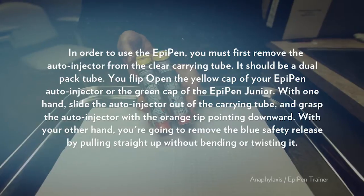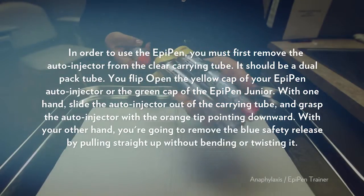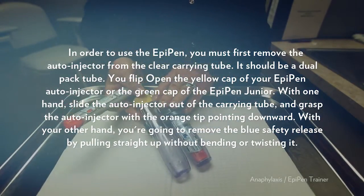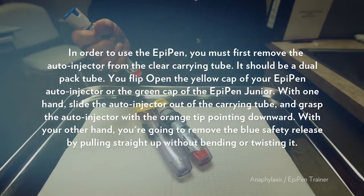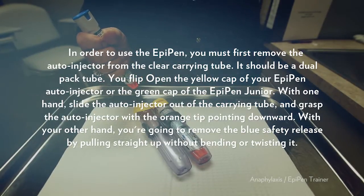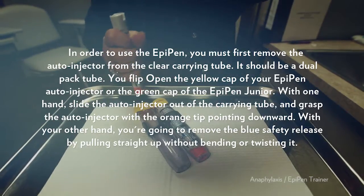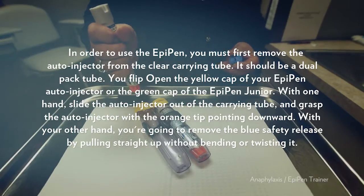In order to use the EpiPen, you must first remove the autoinjector from the clear carrying tube. It should be a dual-pack tube. You flip open the yellow cap of your EpiPen autoinjector or the green cap of your EpiPen Junior. With one hand, slide the autoinjector out of the carrying tube and grasp the autoinjector with the orange tip pointing downward. With your other hand, you're going to remove the blue safety release by pulling straight up without bending or twisting it.